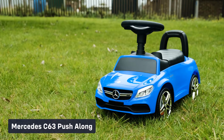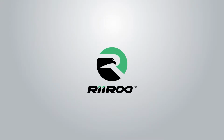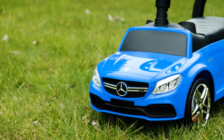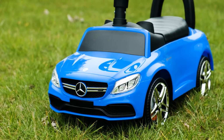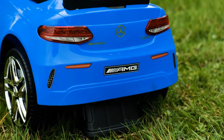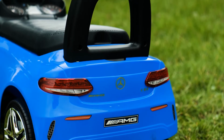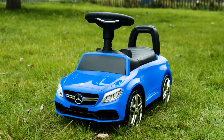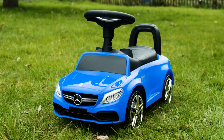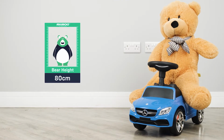Now this is really exciting, part of a new range of toys by RiiRoo. Check out our licensed Mercedes C63 AMG foot-to-floor car ride-on. Not only does this look great, but it's also fun too. Your little one will find it easy to push anywhere they like, and it even comes with a working horn. It's suitable for children of up to 5 years of age or up to 110 centimeters in height.